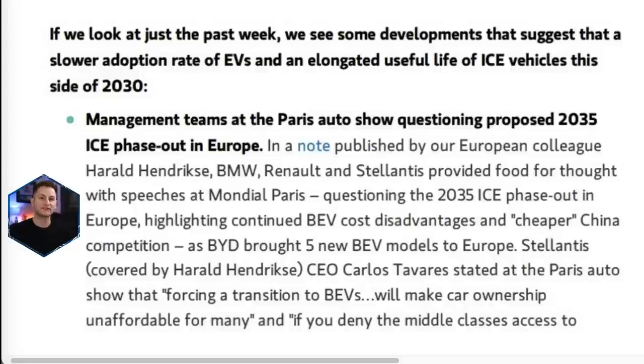The gist of the note is that Jonas and Morgan Stanley think there will be ICE investing opportunities the next 3 to 5 years, and that the transition to EVs may see a slowdown due to higher costs and other factors. Reason number one, some of the OEM executives recently at the Paris Auto Show have been questioning the phase out of ICE vehicles around 2035, basically complaining about China's low-cost competition and the input costs being high, basically complaining about how hard it is to make a profitable EV.